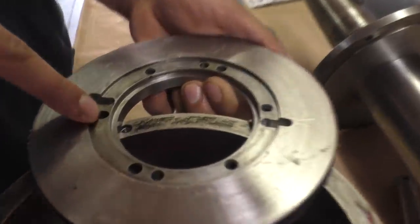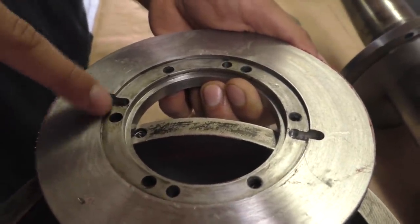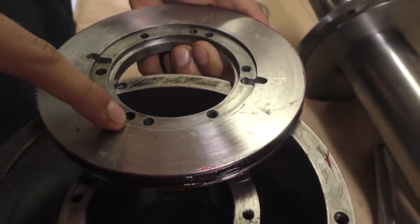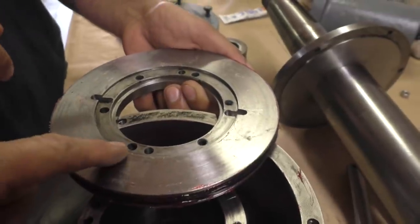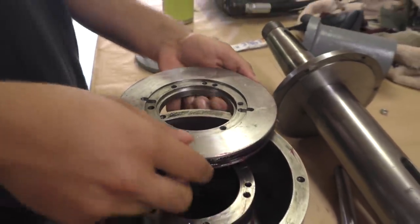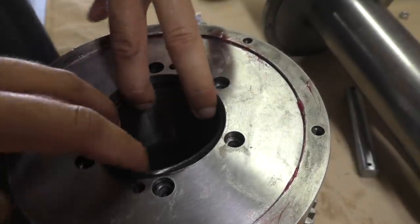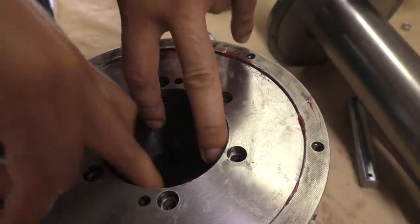This is a bolt hole. You have a galley to the left of this bolt hole. This galley is to the right of the bolt hole, so they cannot go. When you can see the galleys, you've got it on right. You can see the galleys and all your bolt holes line up. Good engineering. By somebody. The O-ring goes between the two faces before you tighten down the bolts.